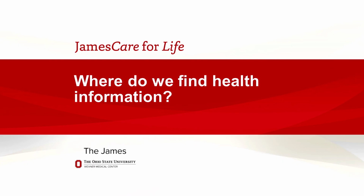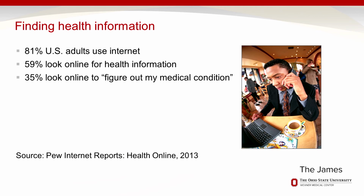Knowing how to find trustworthy health information is important because of where we find health information. According to the most recent research published about information searching habits of Americans, 81% of us use the internet. Well over half of us look online for health information, and over a third of adults figure out their medical condition by looking online. So that last statistic bears a little caveat or a warning.